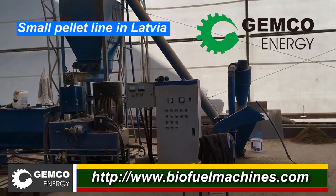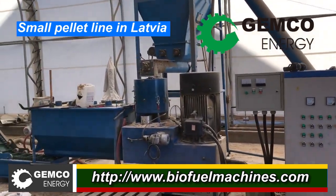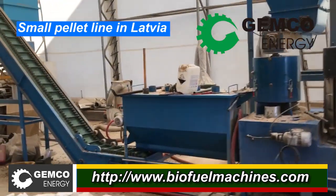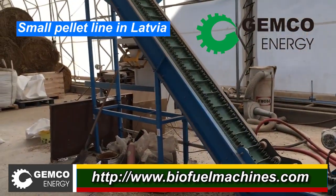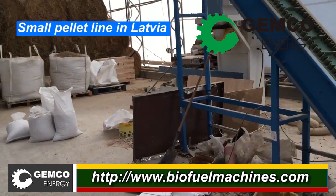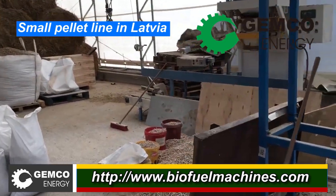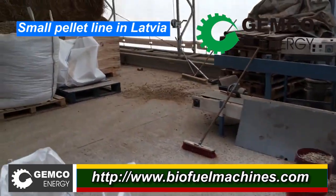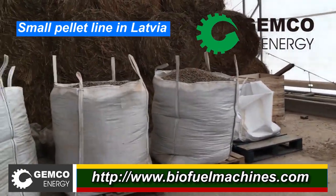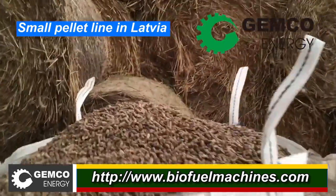Good morning. We're back at the pellet plant, and there was a thought in my head to make not just heating pellets but feeding pellets for the animals. So in the last 2 weeks we figured out how the plant works to make heating pellets. The camp has been switched fully to straw pellets.